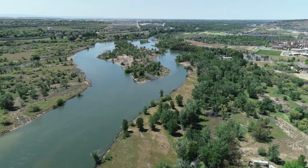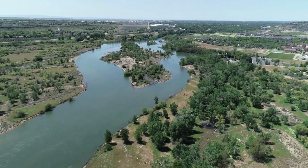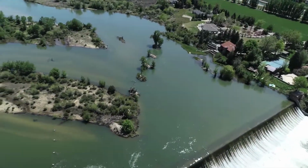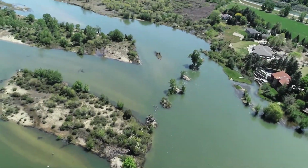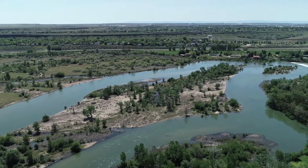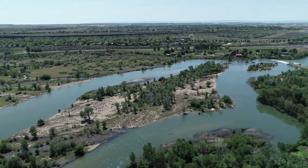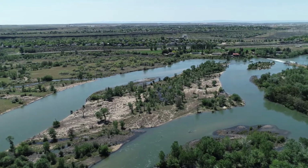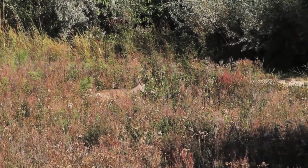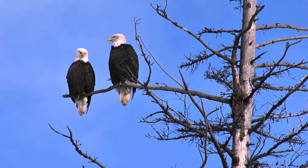Barber Pool Wildlife Preserve, 615 acres of prime river bottom land between Barber Dam and Diversion Dam. It's the largest single open space habitat area remaining along the Boise River in the greater Boise Valley. Barber Pool supports more than 300 species of birds and mammals, including bald eagles.